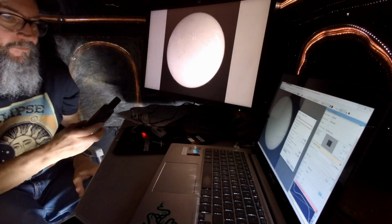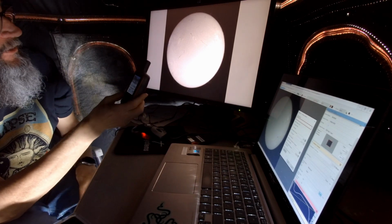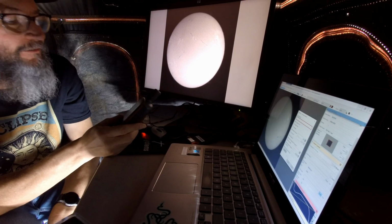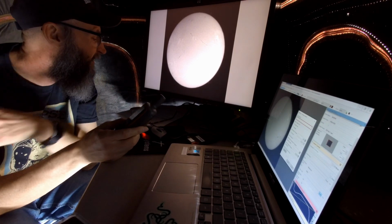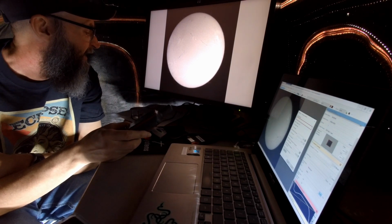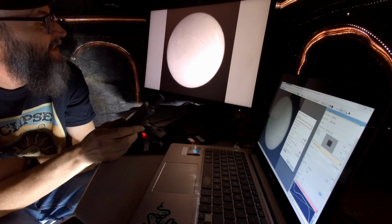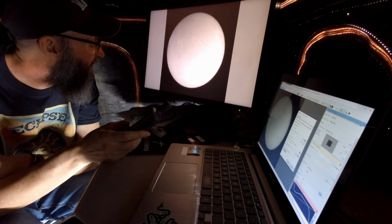Alright, so looking at the GPS, it's 11:13. We're sitting here all chill, waiting for the solar transit at 11:16:31.